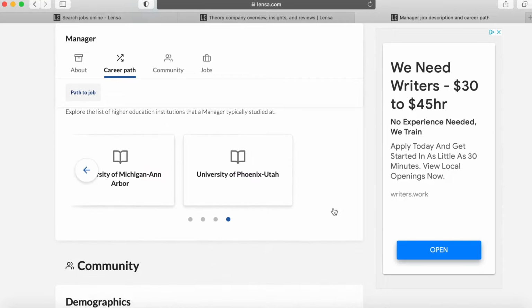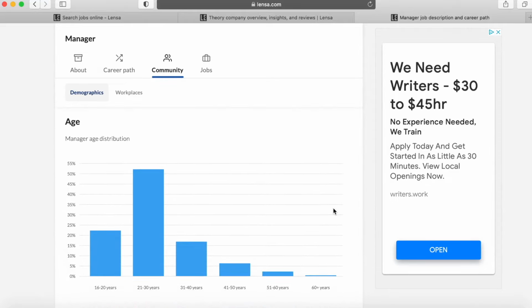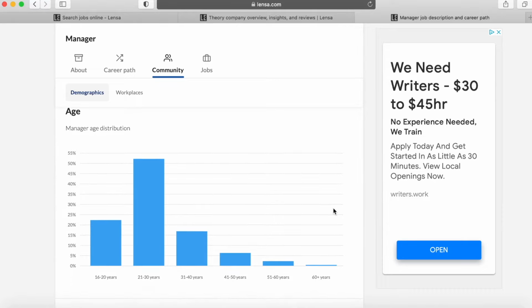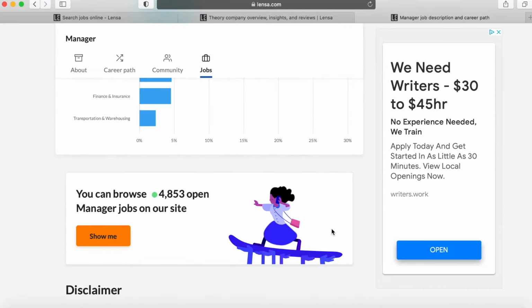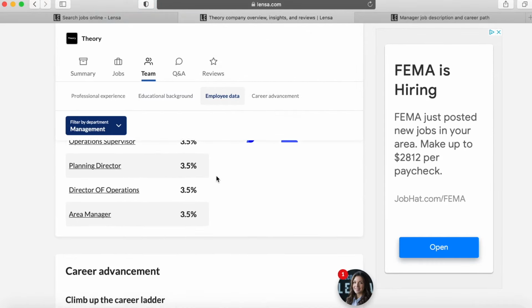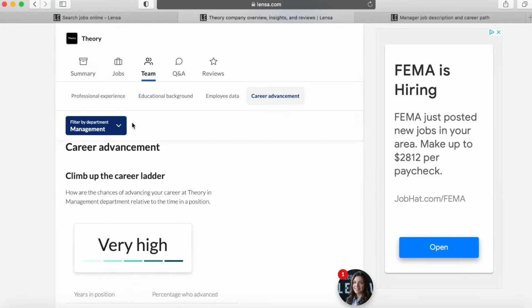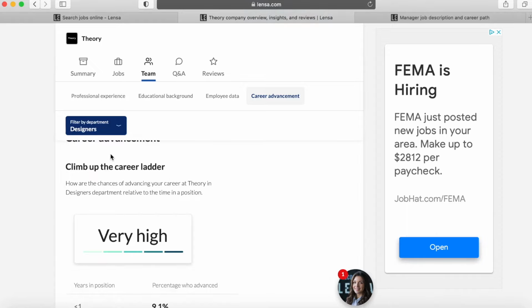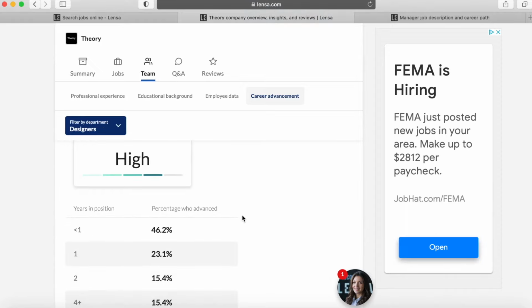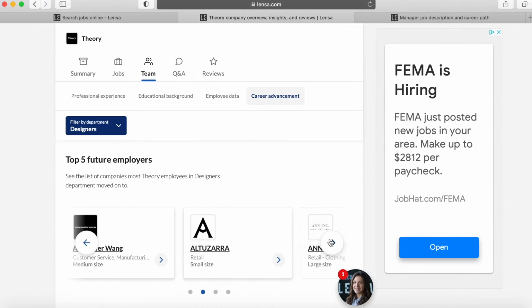And again, on the occupation pages, just like on the company pages, you'll find many useful demographics and statistics, all of which have been collected by our data team. If you like an occupation or want to know more about open jobs, you can just click Show Me here. You can also filter down and explore the career advancement opportunities at various companies in different departments. We can even predict the future, at least we can draw conclusions based on the past about what employees of a given company are most likely to work at afterwards.